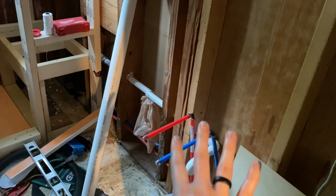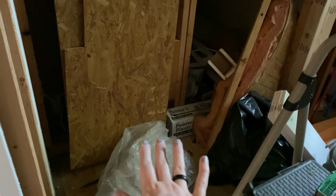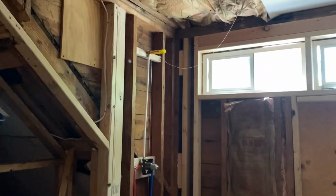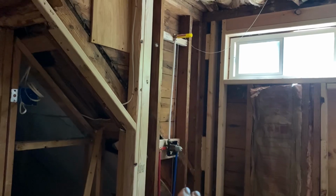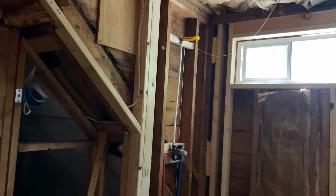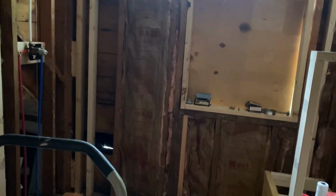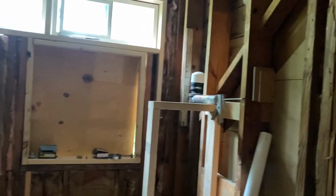So the vanity will be right here. And then over here is going to be the toilet, and then a built-in cabinet. And of course you can see the shower over there where the shower head's going to be. We have a little bit of drywall in. We put it in yesterday, so got to get the rest of that in. But yeah, this is where we're at right now.